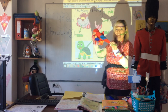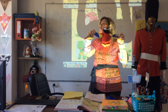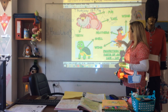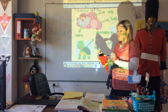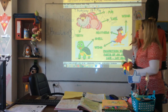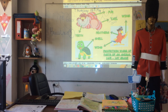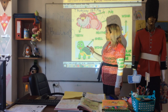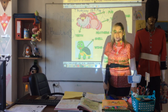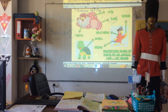So you have the tail. You have the wings. Did you see the wings there? Wings. Feathers, son las plumas que tienen. Feather. Is it clear? And then you have the teeth. And the shell. Shell, sí, el caparazón. Okay, good. These are the parts of the animal, okay? So let's go to the book.